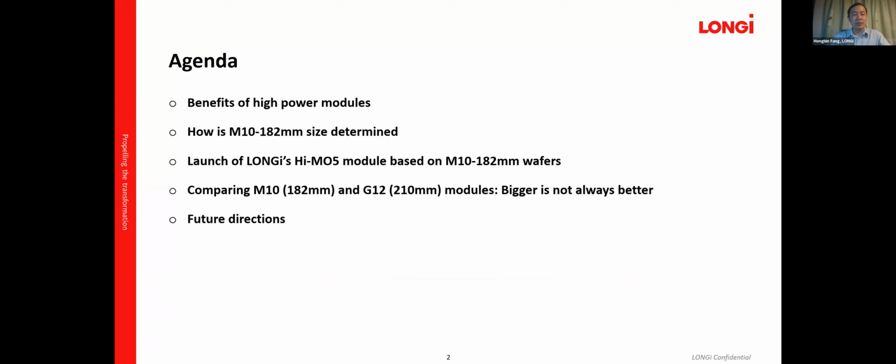First, I will share our understanding on the benefit of high power modules. And then we'll discuss how the M1082 millimeter wafer size is determined. And then I will share a brief intro of our HIMO 5 modules, which is based on M1082 millimeter wafer. And then I'll focus my discussion on comparing M1082 versus G12 210 millimeter module, and I hope to share that bigger is not always better. I'll end my presentation with a short discussion on future directions.